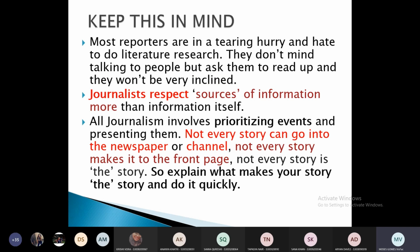So keep this in mind: most reporters are in a tearing hurry and hate to do literature research. They don't mind talking to people, but ask them to read up, and they won't be very inclined. So this tells you that whenever you're briefing any journalist, you need to be dead sure and well equipped about what is happening. That's why I was asking you people, do you read any newspaper? Do you read anything at all?